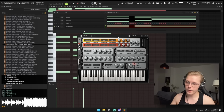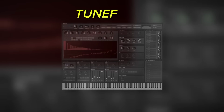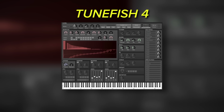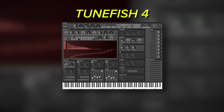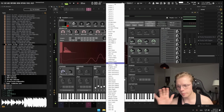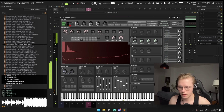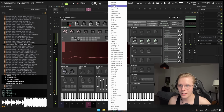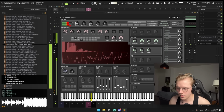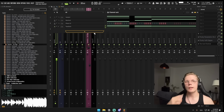You have a ton of different pads, keys, crazy. We have Tunefish, probably my favorite one of the free ones. This is for like rage stuff, EDM stuff. Everything from pads to leads to basses, a lot of great basses in here. You have cool leads. You have weird presets, you have cool presets. There's a lot of things you can do with this one. I chose this one because I really like the presets in here.